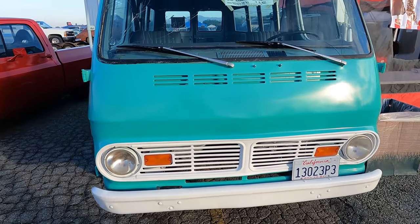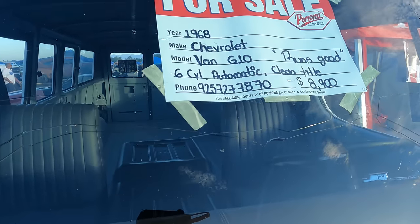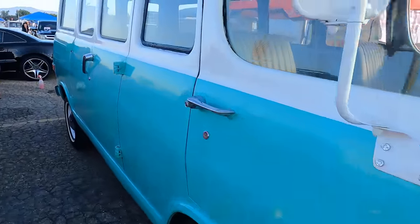Another 60s Chevy van. This one's a 68 G10. Tiller, six cylinder with automatic. Does have a cracked windshield. I'm not sure of the availability on windshields on these, so.